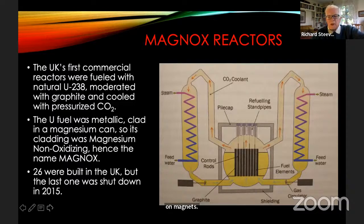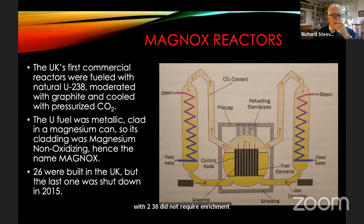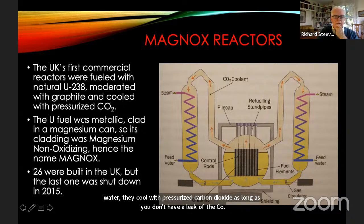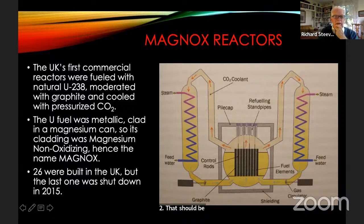reactors, because those were the kind that England originally had. They were commercial reactors, and they were fueled also with 238, did not require enrichment, and that's handy. If you use graphite as a moderator, you do not have to enrich the 238 to 235. And instead of cooling with water, they cool with pressurized carbon dioxide. As long as you don't have a leak of the CO2, that should be fine. The uranium fuel was metallic, clad in a magnesium can. And because of that cladding with magnesium, and it was non-oxidizing, they came up with the name Magnox.